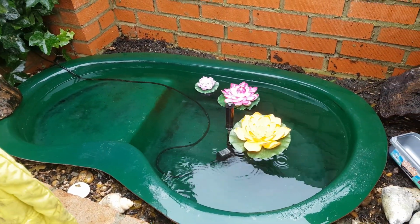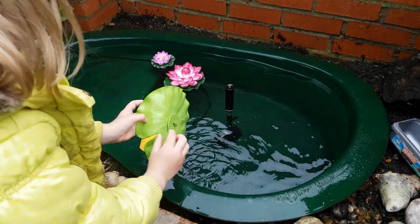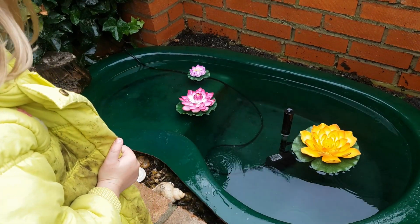I love those lilies. That's just amazing. Yeah. God, the fish will be so happy in this pond. It'll be like moving into a luxury apartment from the shop, won't it? Yeah. They'll think, wow, we won the lottery.